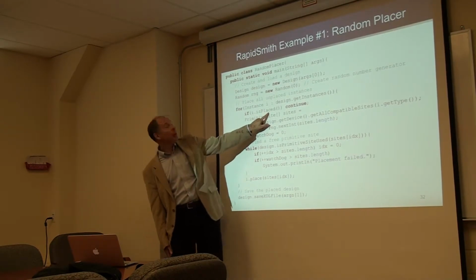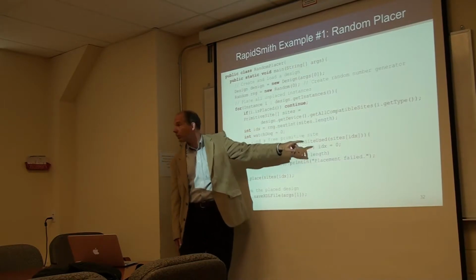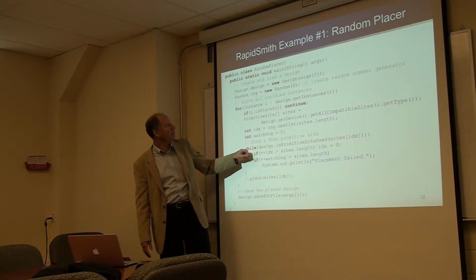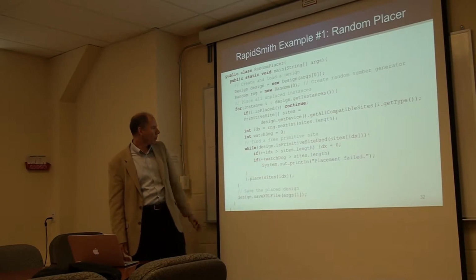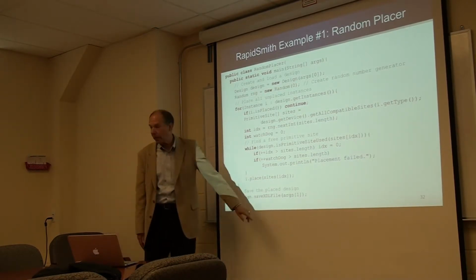Here you can check to see if it's been placed. If it has, continue. If not, then you're going to look at all the compatible sites, so we know which sites are compatible with which primitives that you're going to place. You index through that. If it's been used, of course, you keep looking for a new site. And then down here is where you actually do your placement. Then you save the file and you're done.